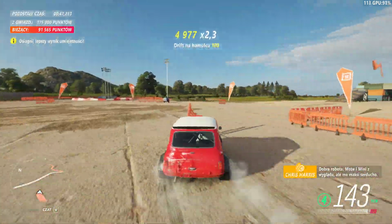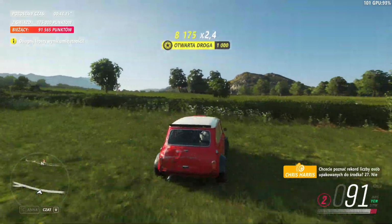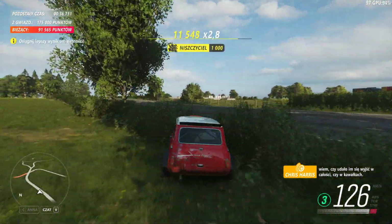Good work. It might be Mini on the outside, but it's Maxi on the inside. Want to guess the world record for the most people crammed inside one? I'll tell you, it's 27. Gymnasts. No idea if they all came out in one piece.